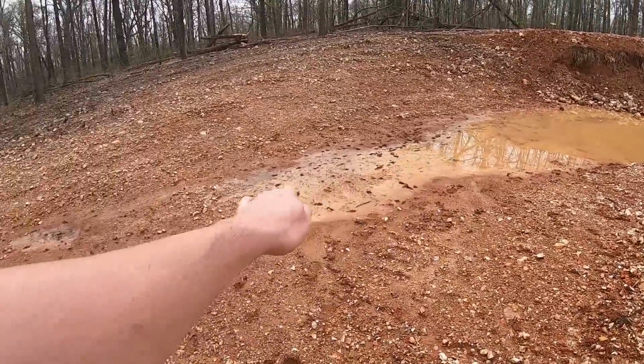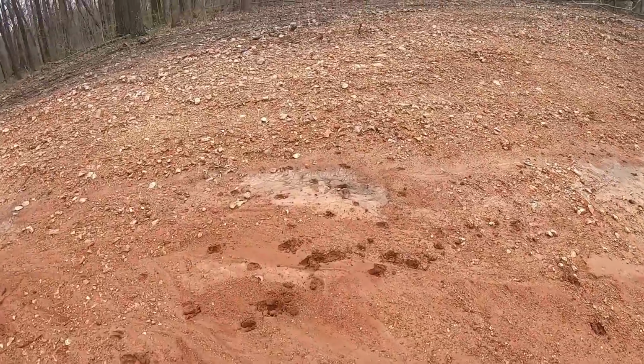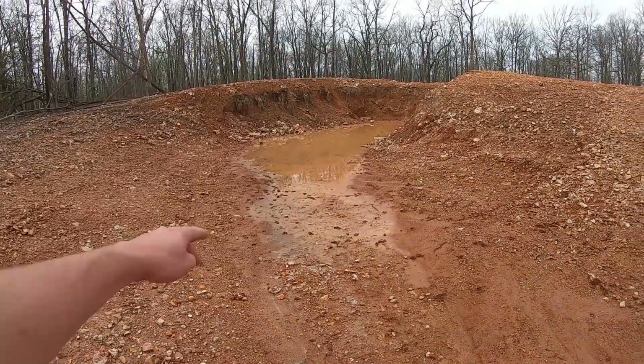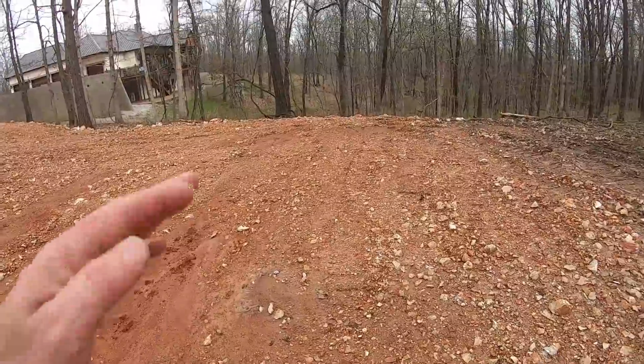But the biggest issue is, I guess when they dug out the walkout part, it kind of gets higher here, and then it takes off down. This is gonna make a mess. So yeah, I'm gonna try to come in here and just kind of cut a ditch and open this end up and try to get it to daylight out.